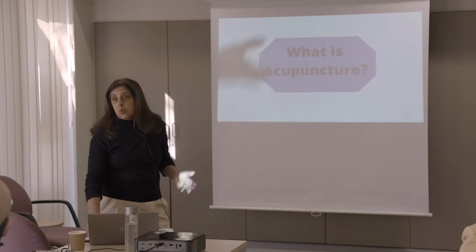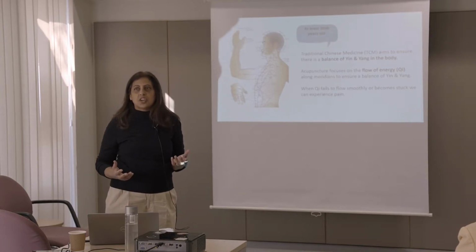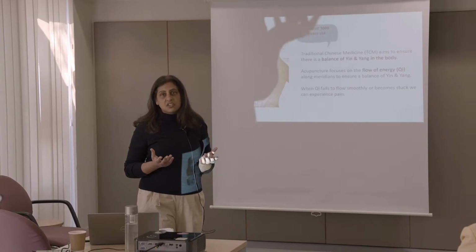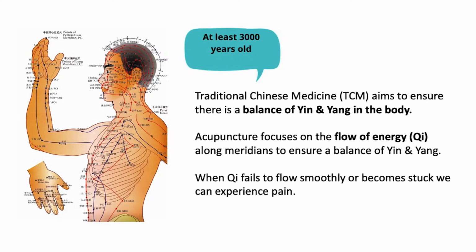To start with, what is acupuncture? The earliest records for acupuncture were found about 3,000 years ago, but there's a theory that it's significantly older than that. Acupuncture is a part of traditional Chinese medicine, and it's used for a whole range of conditions. It focuses on the idea that there is a balance of energy in the body. If energy, which they refer to as qi, becomes stuck anywhere, you have pain in the body. So it focuses on clearing any blockages, getting things to move properly, and clearing the pain as a result.